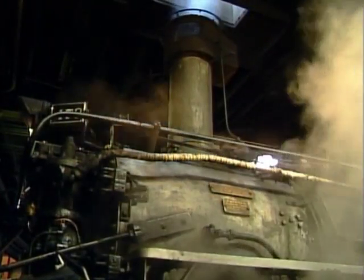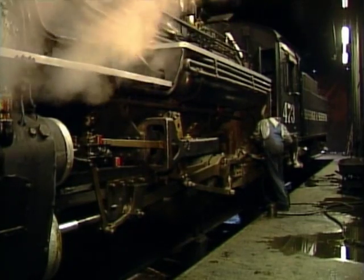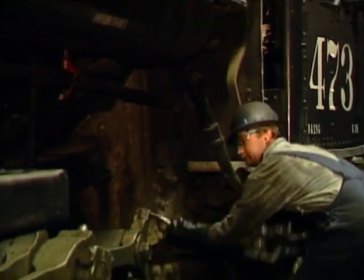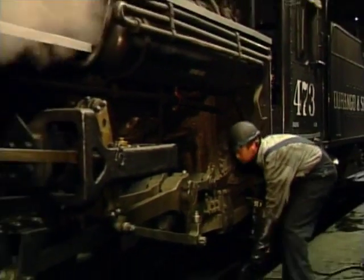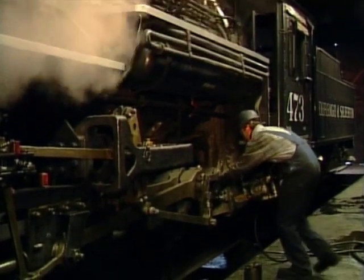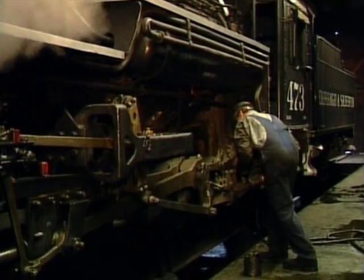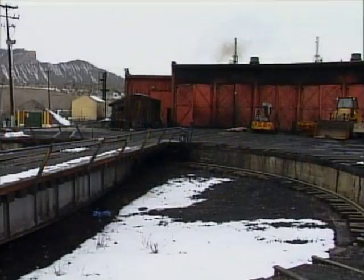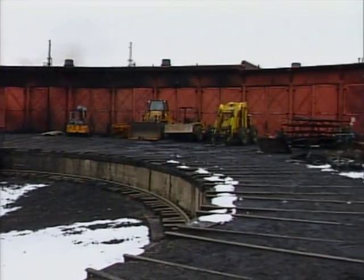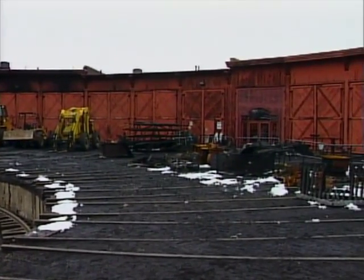Once in the roundhouse, the locomotive is prepared for her run tomorrow by being greased and oiled. Durango Roundhouse is both a working roundhouse and a railroad museum.